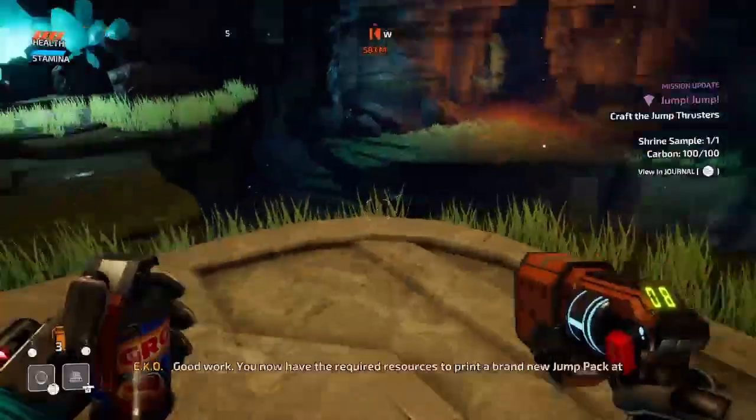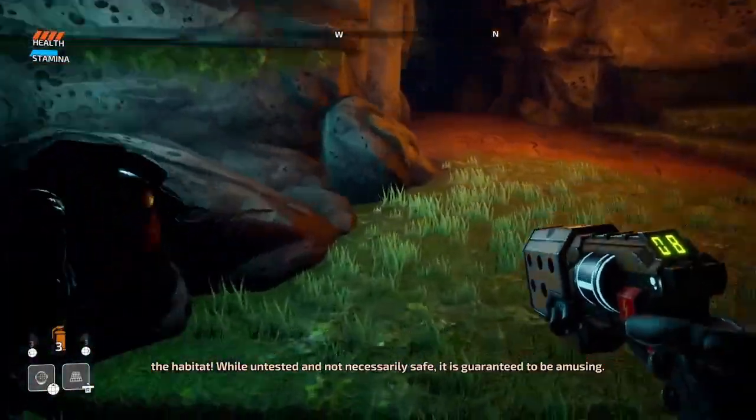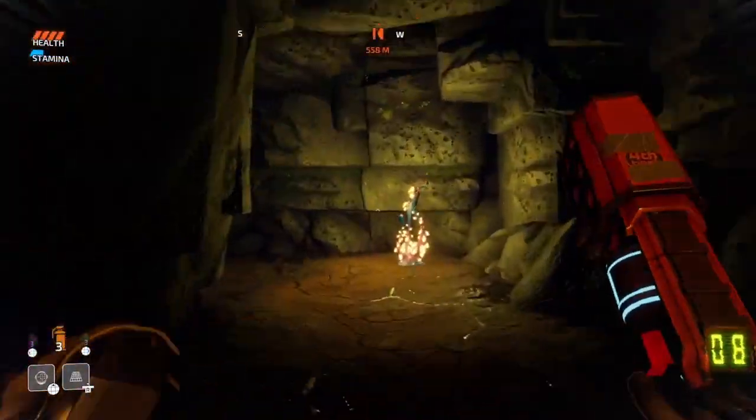Resources to print a brand new jump pack at the habitat. While untested and not necessarily safe, it is guaranteed to be amusing.